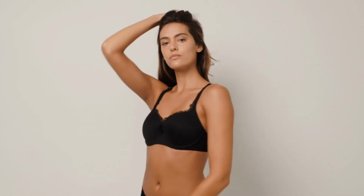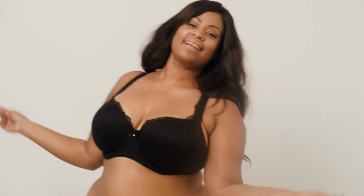Now that we know what bra size you need, head on over to the bras page and use the size filter on the left-hand side to see all the beautiful styles we have in your size.